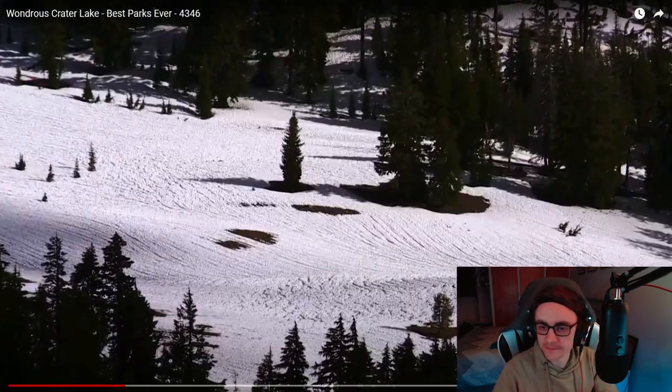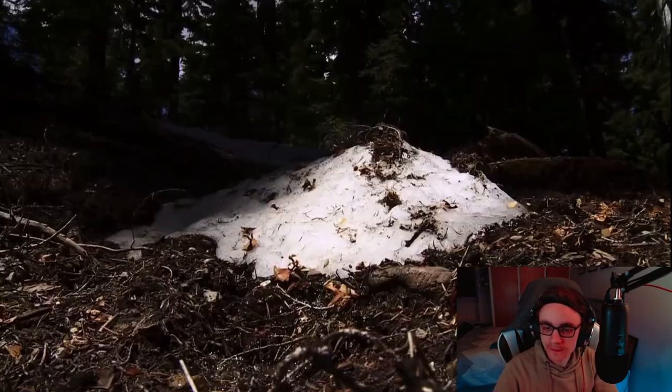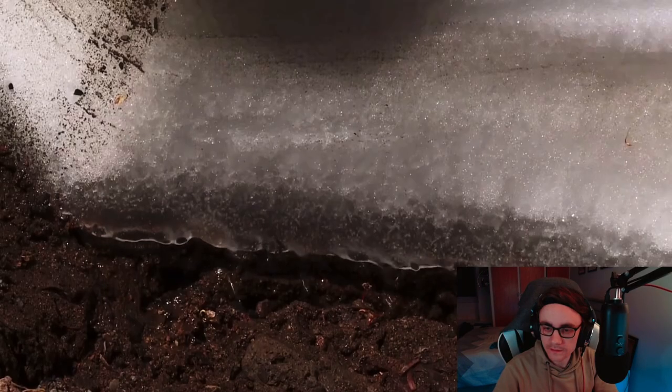Okay. The reality is that all the water is from rain and snowmelt. No rivers feed it, so it's crystal clear.